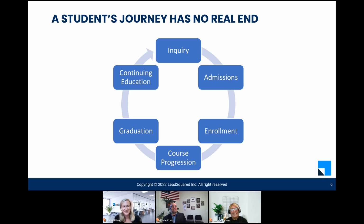Wow, pre-Lead Squared. Okay, that goes back. I was probably 40 pounds lighter. I had hair.